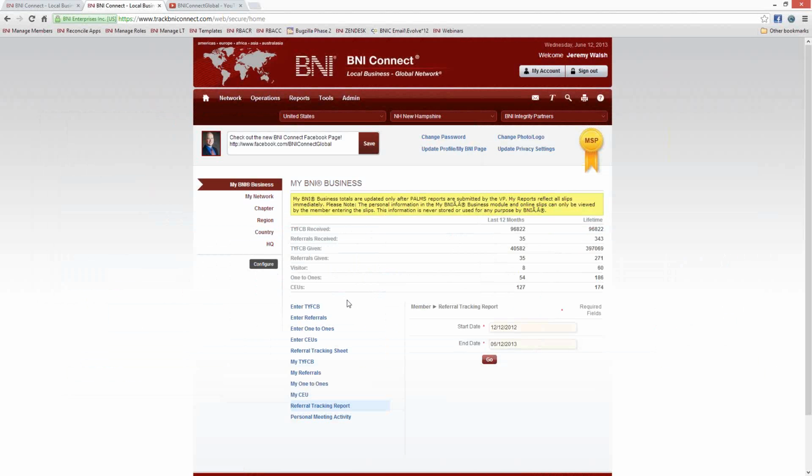Now, a lot of people ask, well, what do I do at the meeting now? We've submitted all of these slips online. How am I going to be included for the door prize? Well, you can still be included for the door prize, and here's how. There's a personal meeting activity report down here at the bottom.